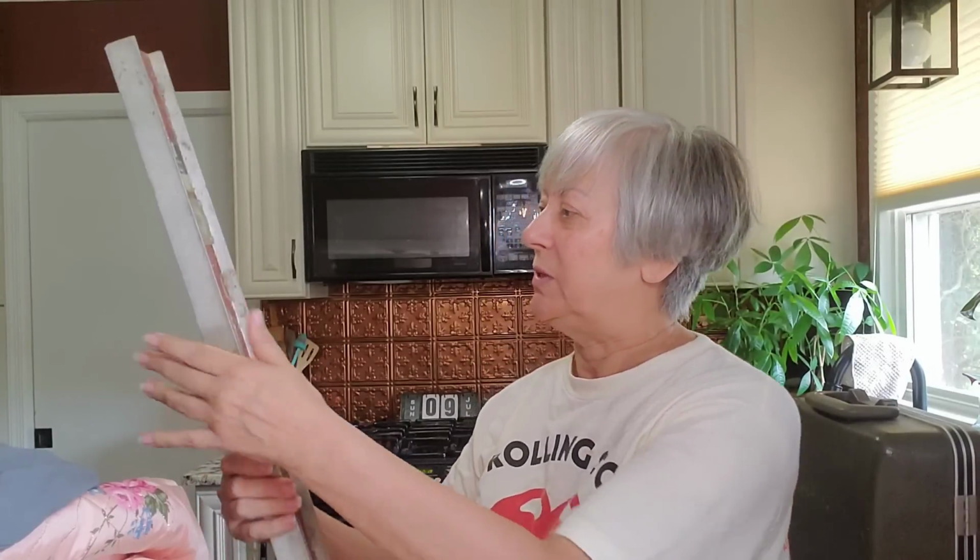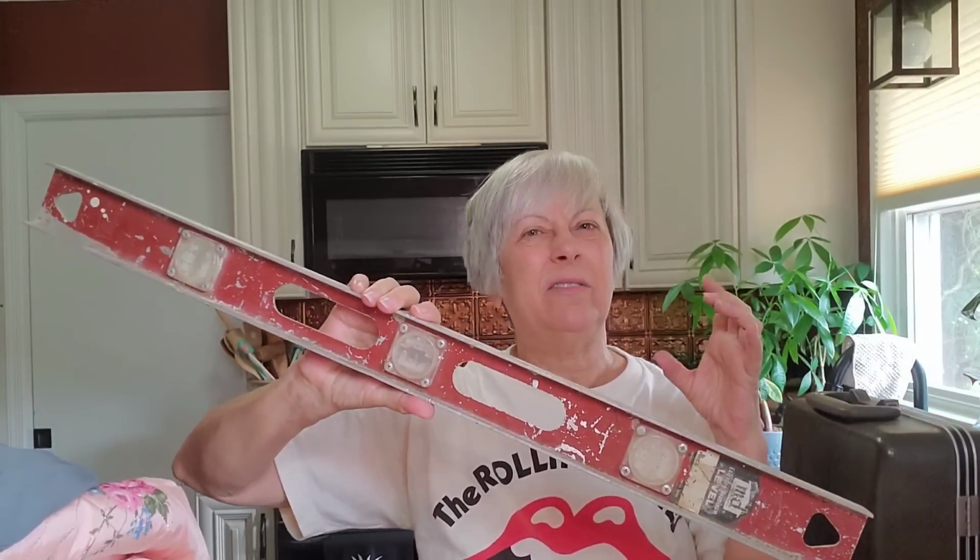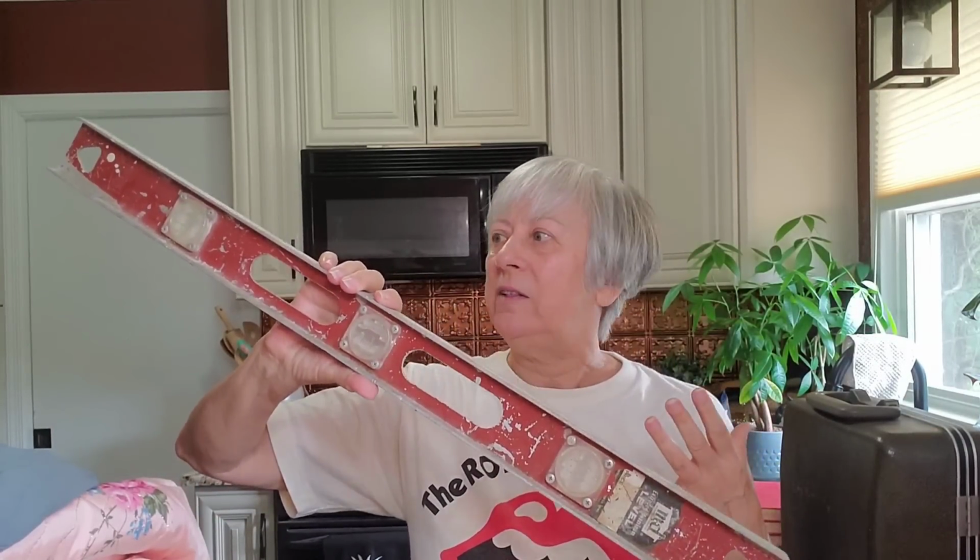This is an old vintage beat up level. So you know I have been getting vintage kind of like architectural. I don't know if you exactly call this architectural, but things like this to sell in the booth. Originally they were selling really, really well, and there's been a bit of a slowdown on them lately, so I'm hoping that they will pick up again.